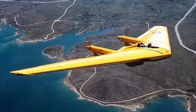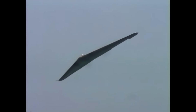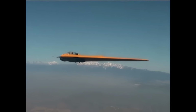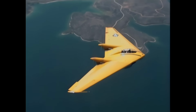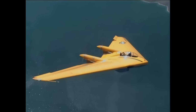To address the absence of a traditional tail, the N9M's design incorporated elevons, creating a distinctive flying experience for its pilots. This uniqueness remains evident in today's aviation landscape. Flies very well once you get used to it. Not difficult, just different. It's very meaningful to fly this. Certainly it would be to anybody that would have that opportunity. It's a very historic airplane, and once you see it fly, you understand why.